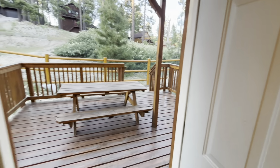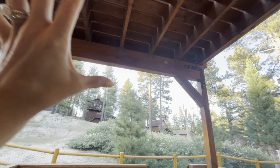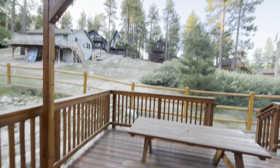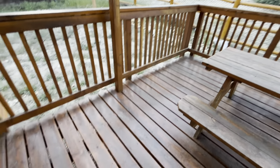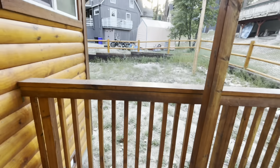So after this, I'm going to take you outside off the kitchen. Here we are coming out back now. So we do have a covered little area right here because this is going to be the deck off of the bedroom upstairs. It is treated wood, really great shape.